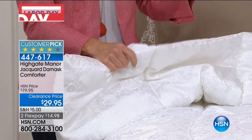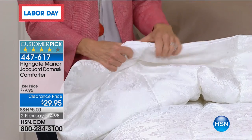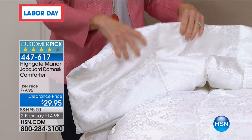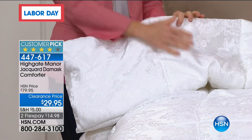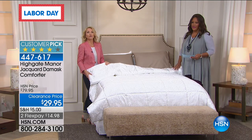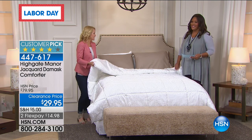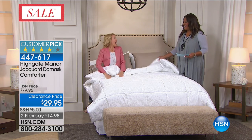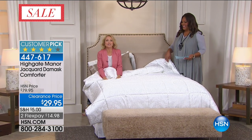If you're going to use this in the winter, you're going to want to layer blankets with it, but it's a really good year-round, 12-month comforter. You can put this in the duvet covers that you have at home, or it's so pretty that you can leave it out on your bed. I would leave it out. I would, too. It's just so gorgeous.